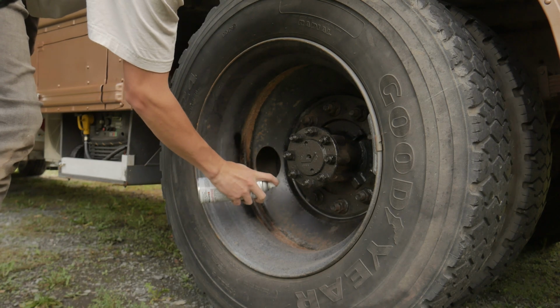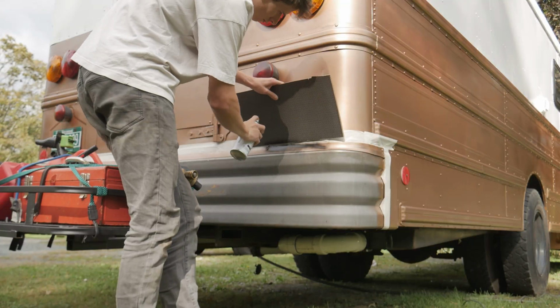Overall, the rest of the small details, like the emblems, the latches, the mirrors, we were actually able to just put a fresh coat of black semi-gloss on there, and we were ready to go.